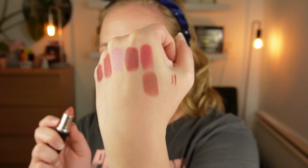So let me start by pairing Cool Teddy with a bit of Cool Spice, because that was of course the launch of the year, I feel. I really feel like 2025 is the year that MAC has put itself back on the map. But Cool Teddy, it's not cool toned. If you were hoping that this would be cool toned, no, it's still a brown. It still has quite a bit of peach in.